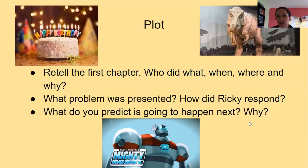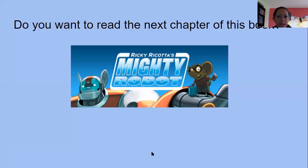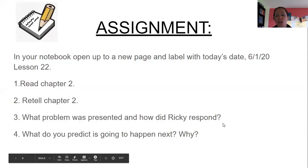Do you want to read the next chapter? Do you want to find out if they go to another planet? Do you want to find out if Mighty Robot has a battle with those Jurassic jackrabbits? I want to know why Ricky says it's going to be the worst day ever. That makes me want to read the next chapter of this book. Are you as excited as I am? I'm really excited. Your job today is to read chapter 2, okay?